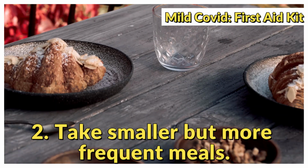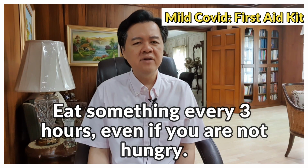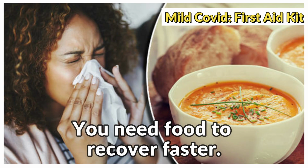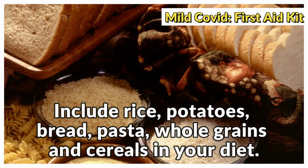Number 2, take smaller but more frequent meals. Eat something every 3 hours even if you are not hungry. You need food to recover faster. Number 3, eat a high-calorie, high-protein diet. Include rice, potatoes, bread, pasta, whole grains, and cereals in your diet.